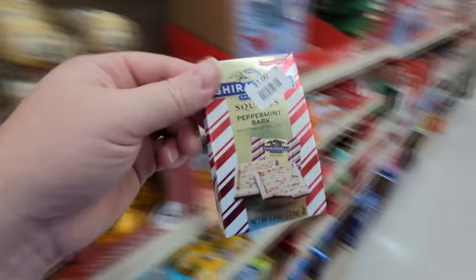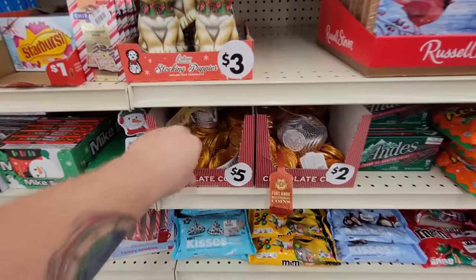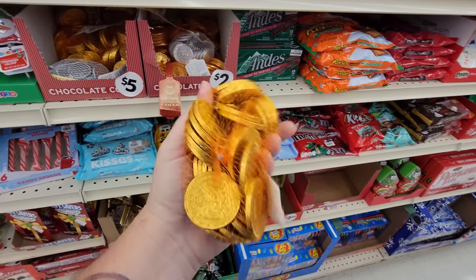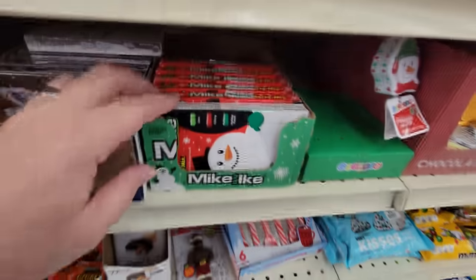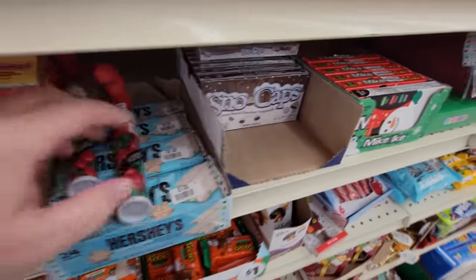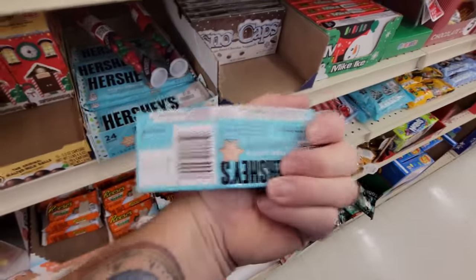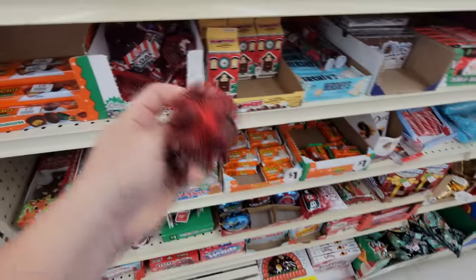Ooh, look at this peppermint bark. This stuff is so good. Whole bag of chocolate money. Holy crap, I want to buy a bunch of these and save them for a Goonies movie night. Starburst, Mike and Ike's, snow caps. Oh, look at this. We have Hershey's sugar cookie candy bars. What in the world? A bag of coal for all you baddens out there.